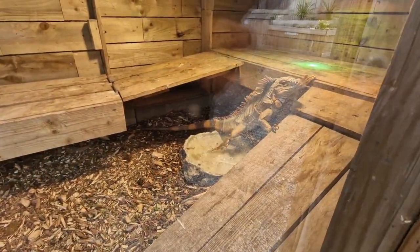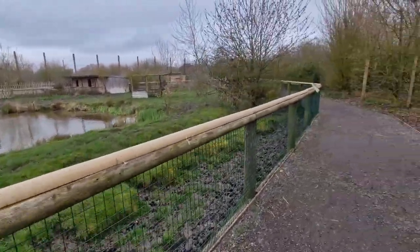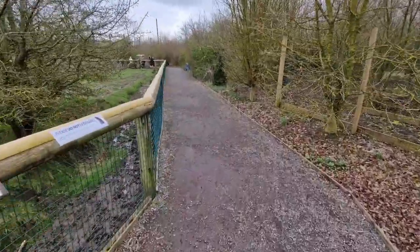Here we've got an iguana and another one up here scratching about. He's up in here, but I can't see him, but he can see me. Right, so we're now into the area where Cecil the tapir is, and Cecil the tapir is currently being fed, so we're going to have a little wander down here and see Cecil.